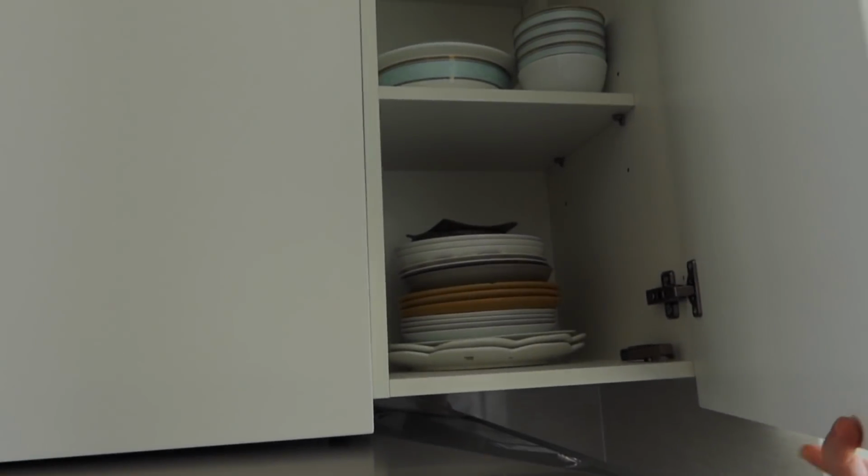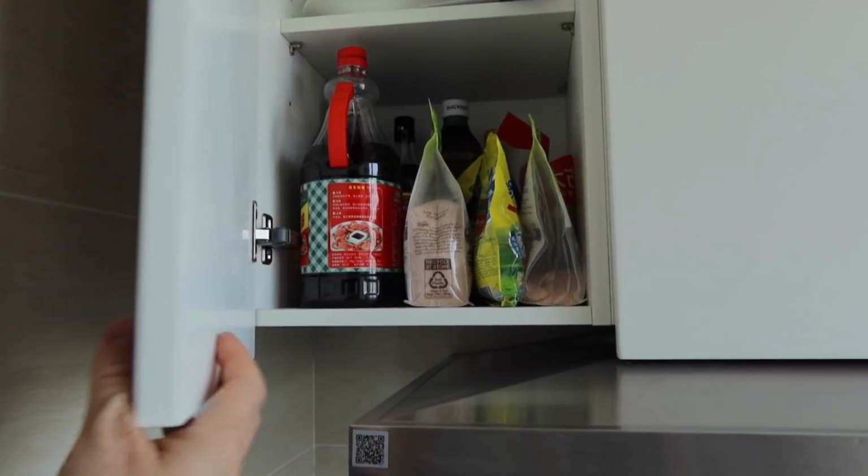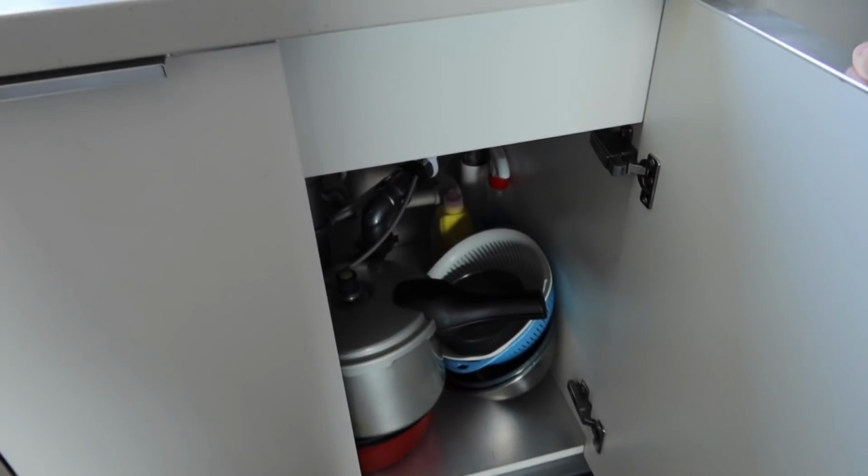Our storage in the kitchen is almost nil, so we're going to have to figure out a way to put some cabinets on. Even like here, just some dishes and supplies. Underneath, we have just a little bit of space.